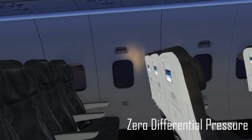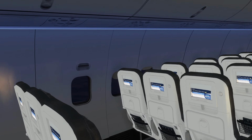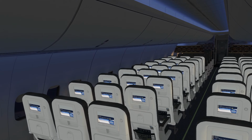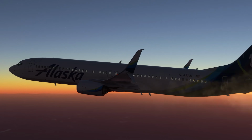The readings showed zero differential pressure, which means the air pressure became the same inside and outside. And that meant the air inside the plane had escaped completely. The cabin altitude, which is the air pressure maintained in the cabin at a certain height above sea level, matched the outside altitude. The aircraft was simply open to the sky.